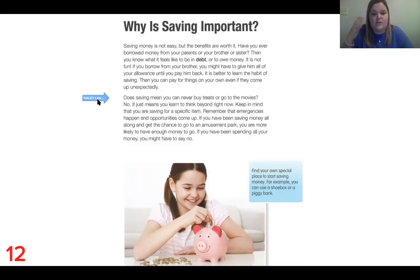Does saving mean you can never buy treats or go to the movies? No, it just means you learn to think beyond right now. Keep in mind that you are saving for a specific item. Remember that emergencies happen and opportunities come up. If you've been saving money all along and get the chance to go to an amusement park, you're more likely to have enough money to go.